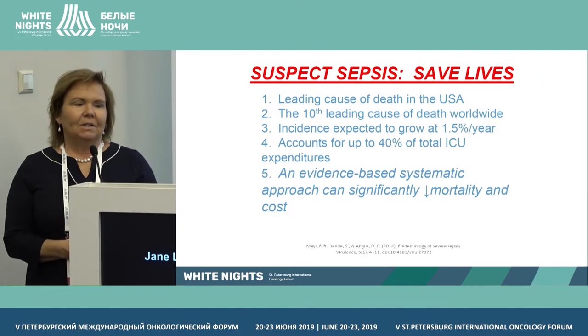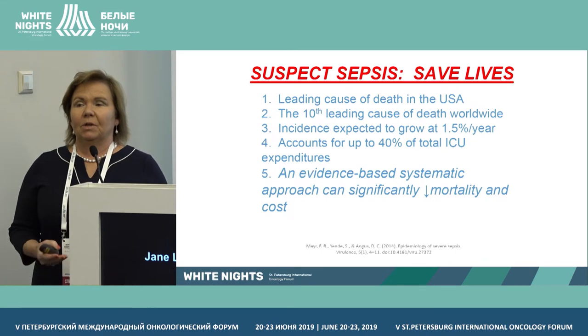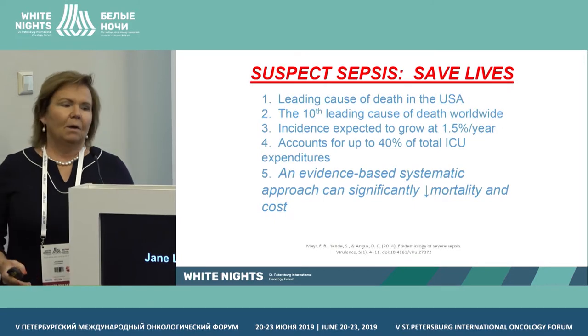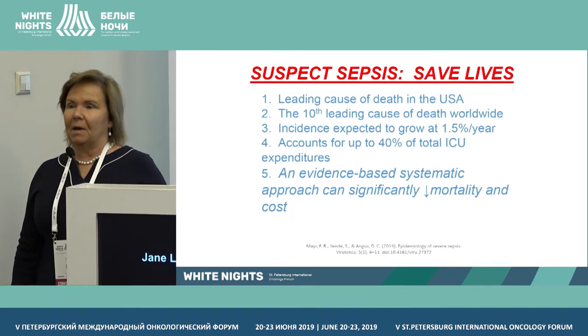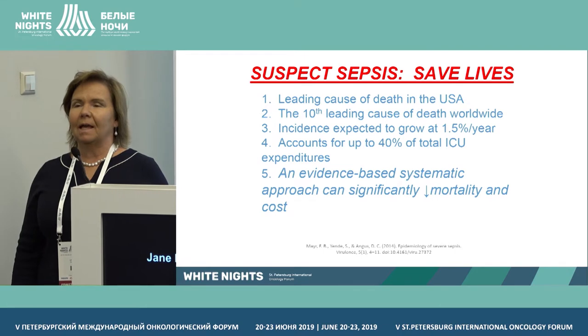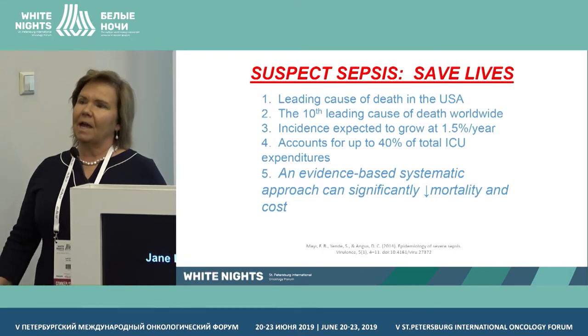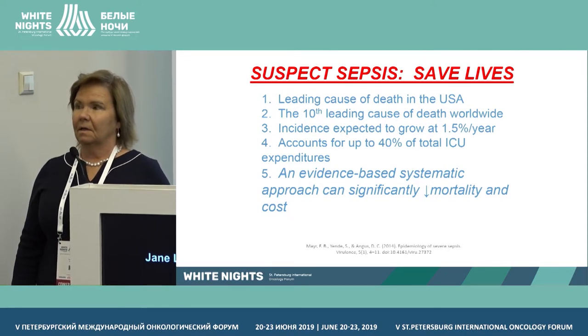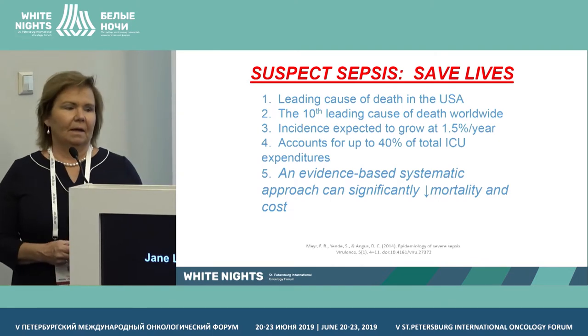So now that we talked about the patient is immunosuppressed and all these risks that they have, we're going to move to a different topic, which is sepsis. And what we know is that many cancer patients actually do not die of cancer. They die of sepsis. But we have a tendency to say, my patient died of cancer, when actually the patient did not die of cancer, they died of sepsis. So that's what we're going to talk about next.